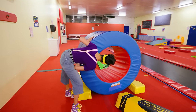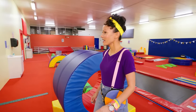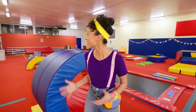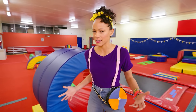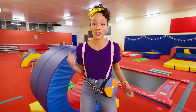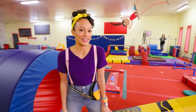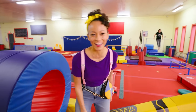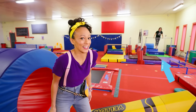Hello. Wow. Wait a second. I get it. It's an obstacle course. But we will need to practice and move our bodies and warm up to do an obstacle course like this. Gymnasts need to warm up and be really flexible so that they can move their bodies easily and not get hurt. I see a gymnast over there. Let's go say hi.